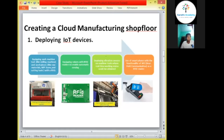So we designed the solution in this way. In order to address the challenges, we divided the solution into two sections that demonstrate the creation of a cloud manufacturing shop and how to use the deployed IoT facilities in real-time monitoring of machine statuses. So first is the creation of the cloud manufacturing shop. It was achieved in several steps.